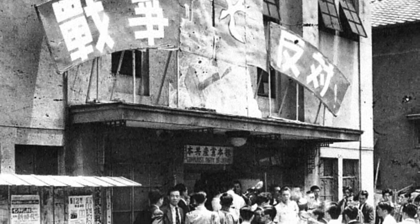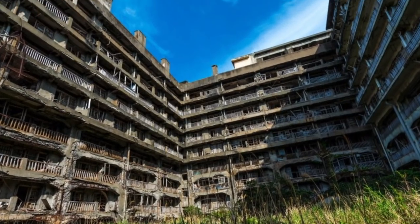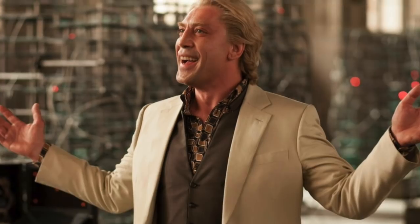In the 1890s, this island was booming. It was known for its undersea coal mines, which made a lot of money, but by 1974, all of the coal was gone. It's now totally abandoned and you can't visit. Only on special occasions will they let people actually onto the island. And it was even the site of Javier Bardem's lair in Skyfall.